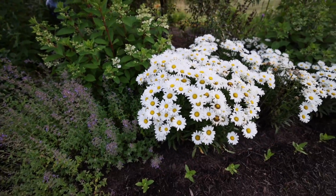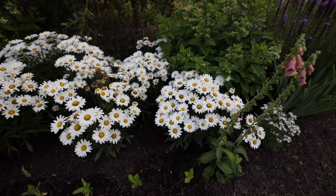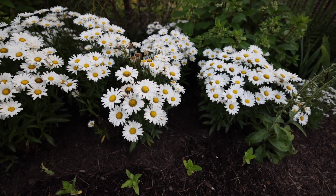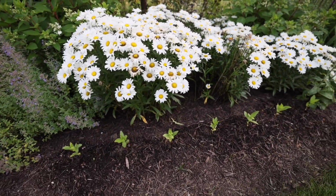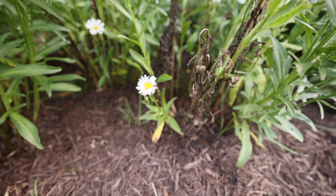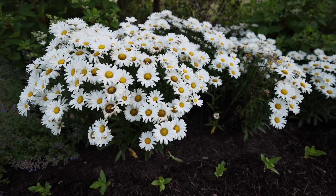Here we have Daisy May Daisies. Daisy May does not do great in my clay soil. If you have clay soil and you have a great record with Daisy May, please let me know. I will probably be removing these in fall because every year they do this. Even though these are one year old, every year they slowly but surely die, depending on how much water they get, and then they look awful.